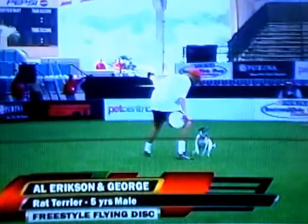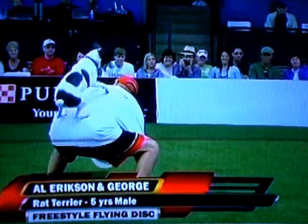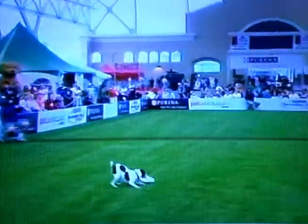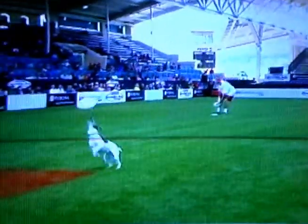All right, George is on course, the trainer, Al Erickson. Of course, you don't see small dogs very often competing with the large dogs and flying disc, but George out here, a rat terrier, 5 years old, making a little catch.